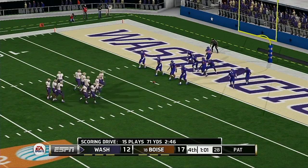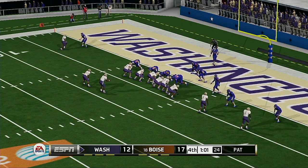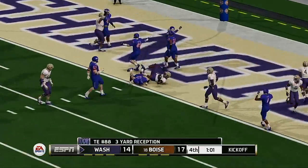Well, they're going to try for the two-point conversion. Coming to you, coming to you. Hey, check right, check right. Watch the defense. Set. Cut. He's got it for two.